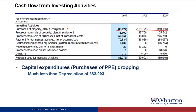Now, that's a rough measure of using up the value of your equipment. It makes sense to cut back on CapEx during times that are really tough where they're trying to conserve cash. But obviously, Vulcan is going to have to start reinvesting in new property, plant, and equipment if they want to continue to grow into the future. You can get away with this for a couple years, but I want to see this turn around pretty quickly if I'm going to see any kind of long-term prospects for this company.